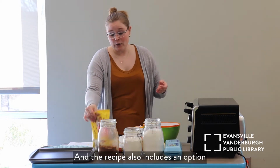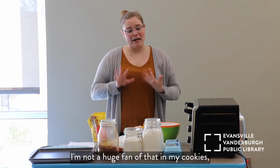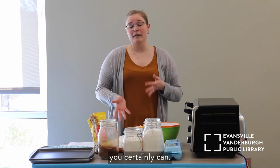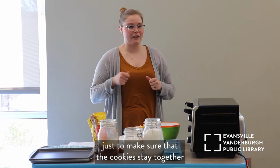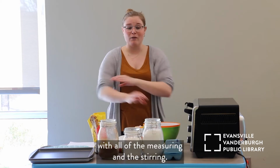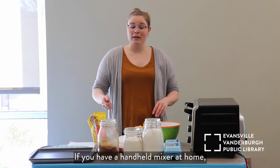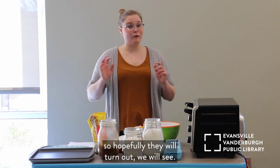And the recipe also includes an option to add 1 cup of chopped nuts. I'm not a huge fan of that in my cookies, so instead, if you want to omit that, you certainly can. Just add 1 to 2 tablespoons of extra flour just to make sure that the cookies stay together and hold their shape. So this recipe is super fun for kids to make as well. They can definitely help with all of the measuring and the stirring. If you have a handheld mixer at home, that will definitely help you, but I'm going to do everything by hand, so hopefully they will turn out.